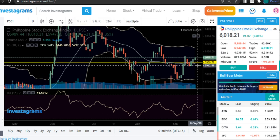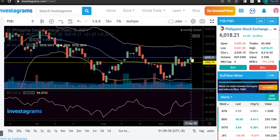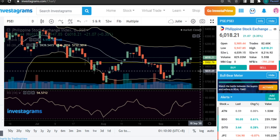And notice this in today's market performance. As soon as the price reached the level of 5,950, you have experienced a bounce. And this represents the movement of all the stocks in the index, not just one particular stock, because this is already a collective performance of the more than 30 stocks in the country.